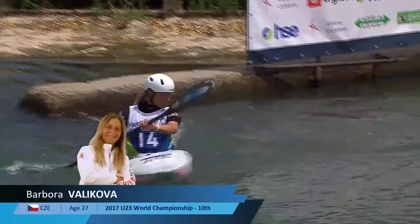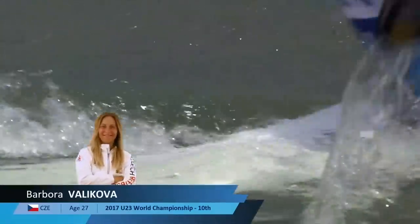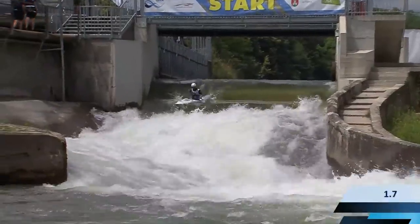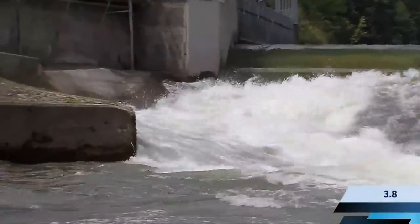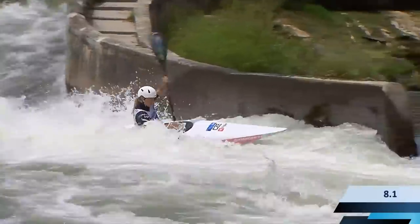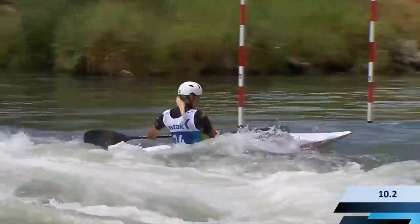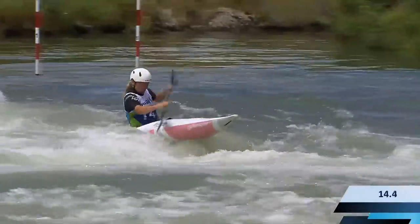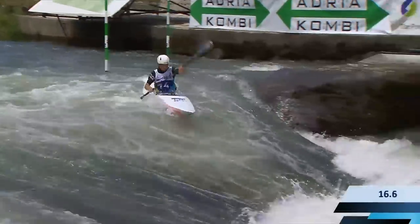Next up for the Czech Republic, Barbara Valikova sets off. She goes for gold here in Tartsen. Yeah, and I think the floor is a little bit open for these last remaining ladies, so they'll just want to go out there, deliver what they're capable of delivering, stay clean, and that could be enough to get a medal. But here in Tartson, you're almost at the top.